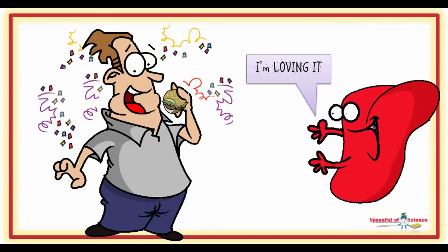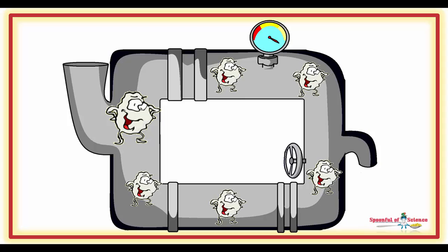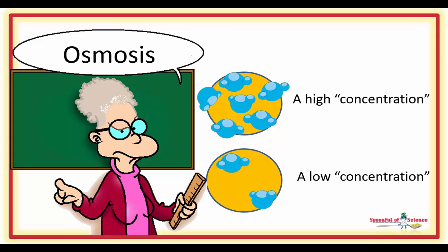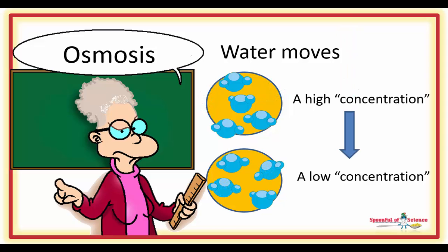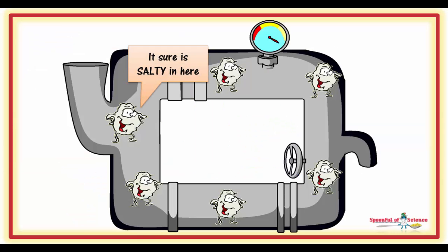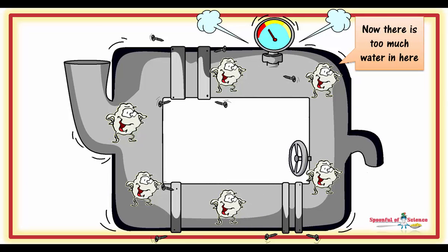When you eat a salty meal, the sodium is absorbed into the bloodstream, making your blood a little more salty, and this does have consequences. Cast your mind back to high school biology. One of the first concepts they teach you is osmosis. Let me paraphrase the definition. Water moves from a high concentration to a low concentration until the water concentration is balanced. So, if there's a lot of sodium in the blood, the water concentration has dropped. Water will be moving into the blood from the cells to restore the balance. Oh dear, this causes blood pressure to rise.